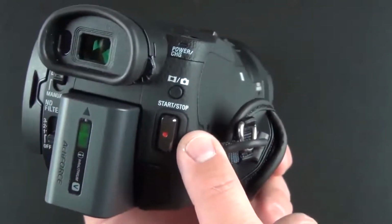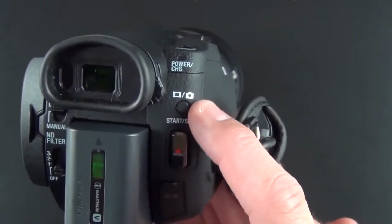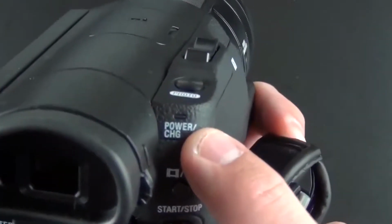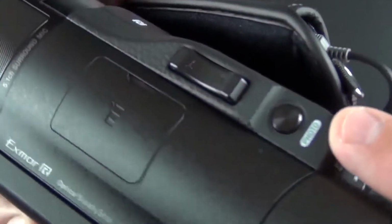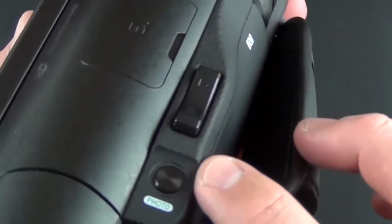We have our record button for standby as well as record. We have our shutter release, or our mode. We can change between camera mode and video mode. We have our power LED indicator. We have our photo camera or shutter release for taking a photo. You can take a photo anytime you're recording video, just hit that shutter release.